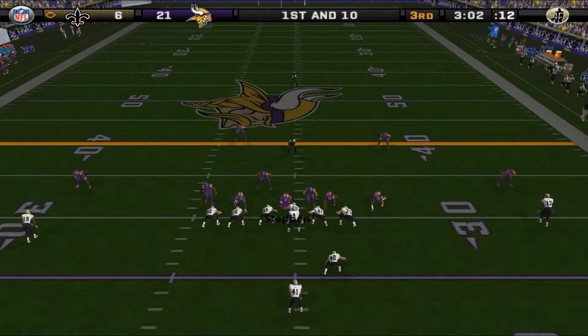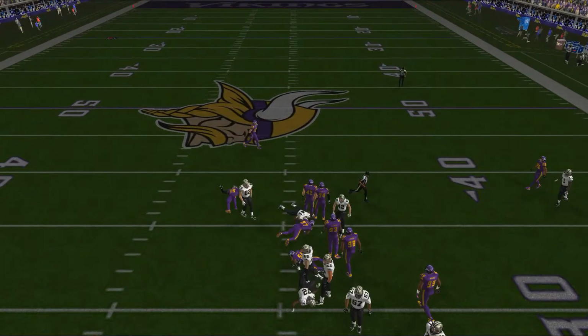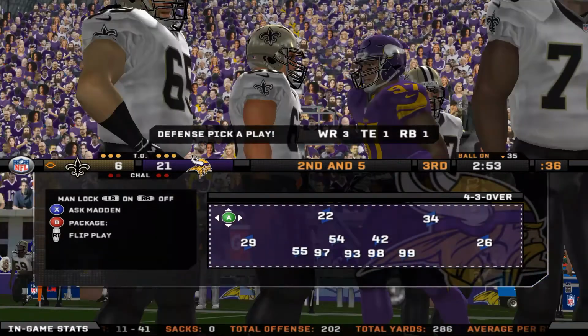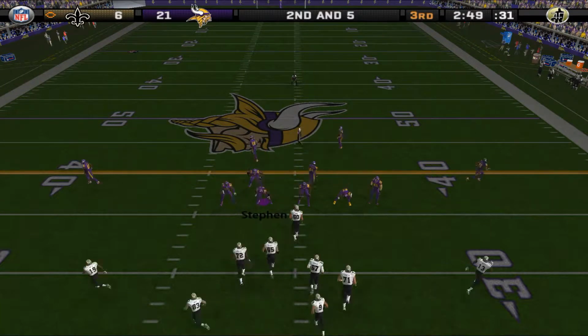The Vikings line up in a 4-3. Here we go. And he gets the delayed handoff. Number 97 comes up to make the play at the 35. Number 41 rumbles forward for a gain of 4. Ball on their own 35-yard line.